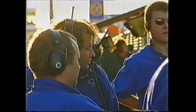Meanwhile, the Carlin team watching on the pit wall, waiting for another 1-2 finish. It really has been an amazing season for this team. Dominant performance by the drivers. Takuma Sato from the beginning of the season has been one of the key factors in the championship, and Anthony Davidson has been such a strong number 2 as well.